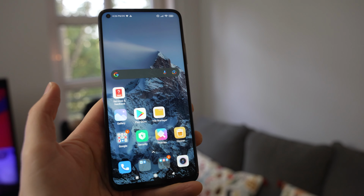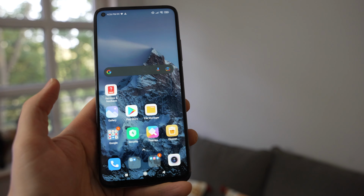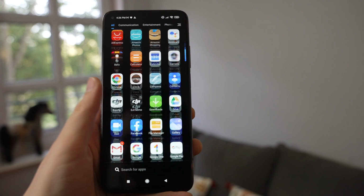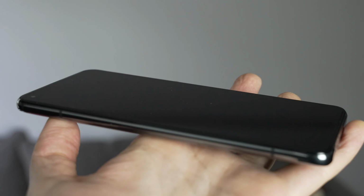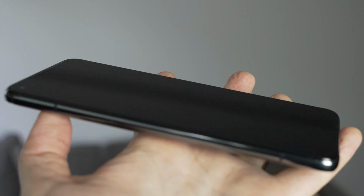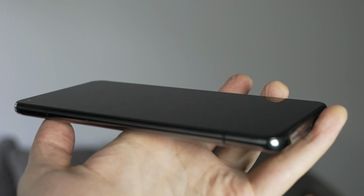Now, the Mi 10T Pro 5G is great in practically everything. There's a few things that it had to cut back on. Obviously, it doesn't have a curved screen like the original Xiaomi Mi 10, but that is, in my view, a plus. Curved screens are slightly less practical, and I think that having a flat screen, even though gently curved at the edges, is a great thing.